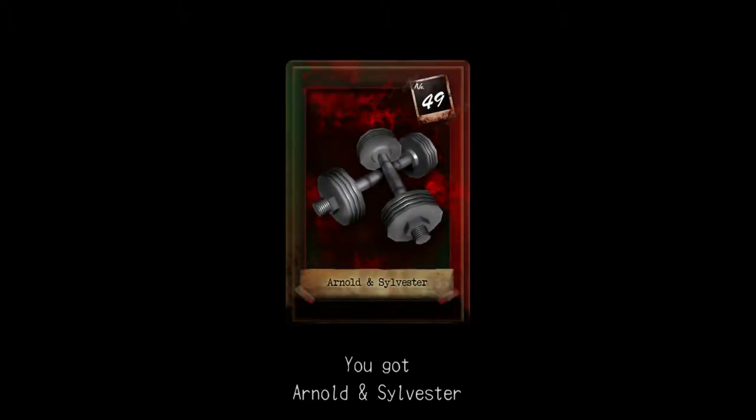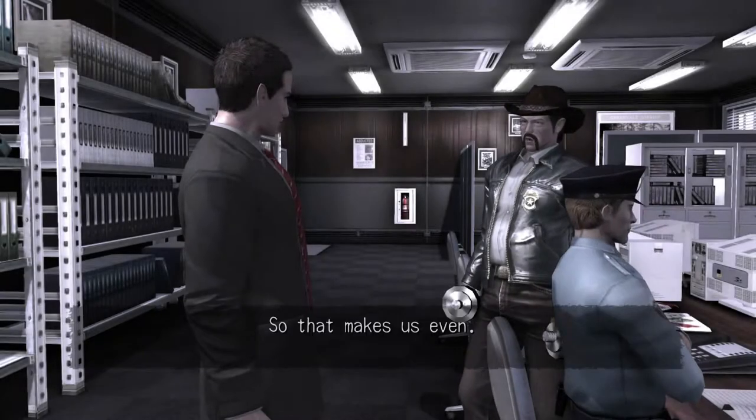What is that little something? I guess cards is the reward. So that makes us even.